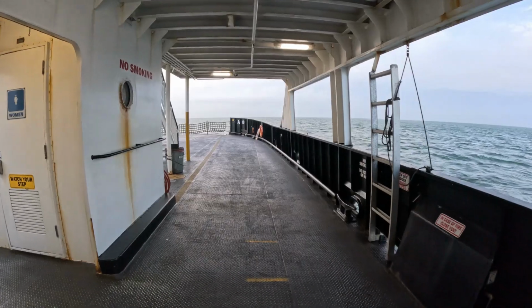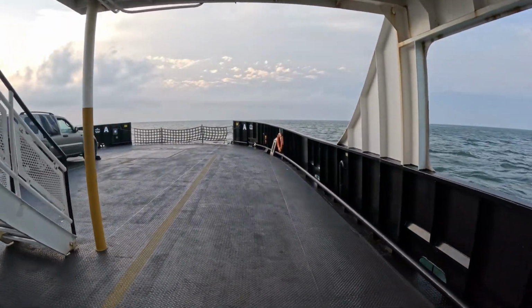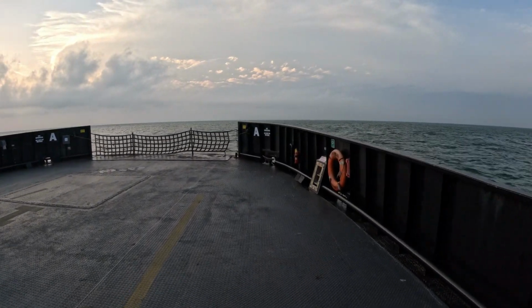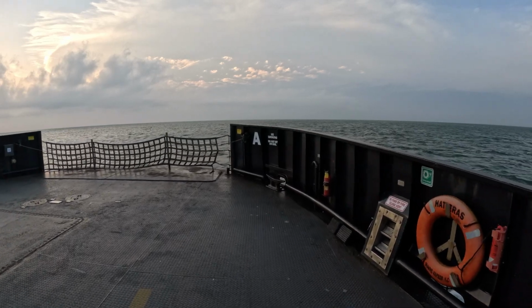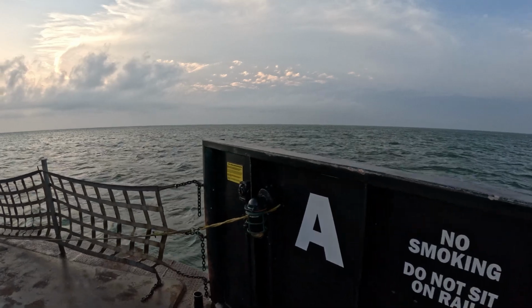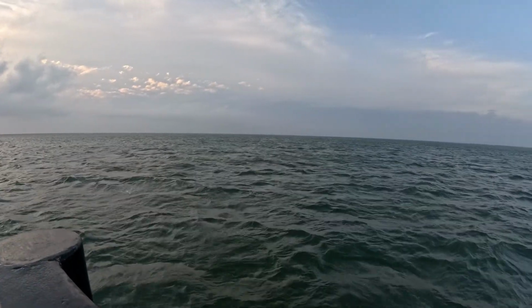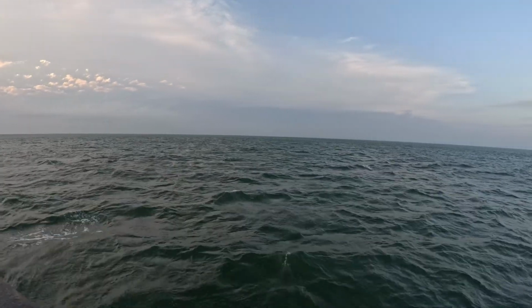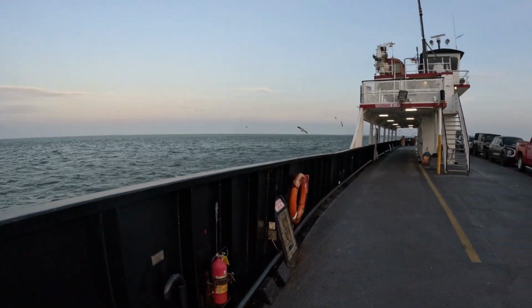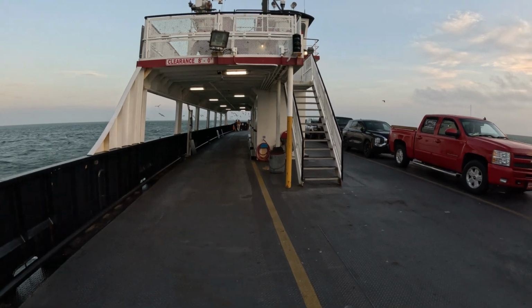As you can see here, I caught one that is fairly empty on the way over. Normally the cars would be packed in here, but it gives you a good view of the deck and kind of how the boat is. See if we can get a good view here off the bow. So the ferry is fairly unique, and it is a free ferry, while there are two other ferries leaving from the other side of Ocracoke Island to the mainland, and I believe both of those ferries charge.